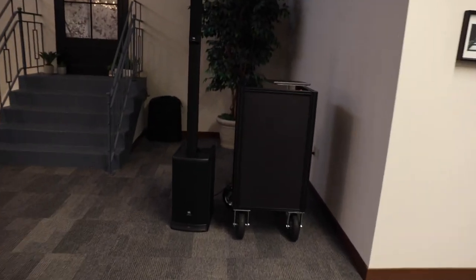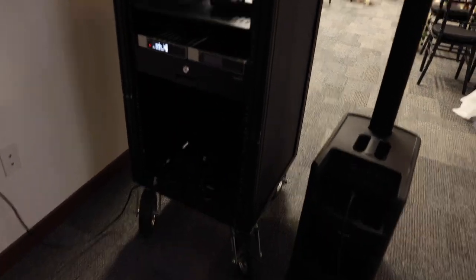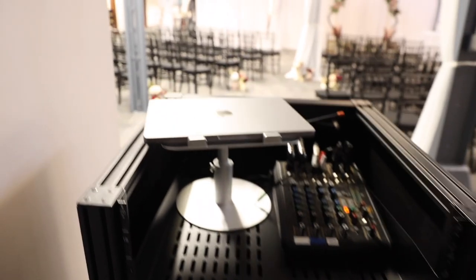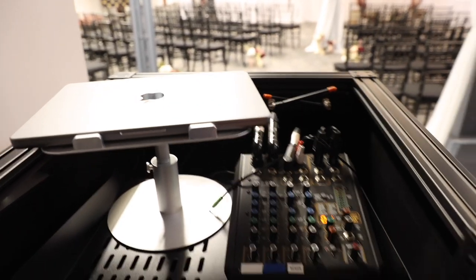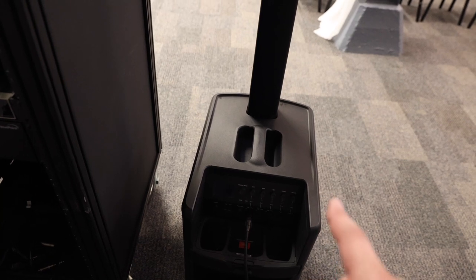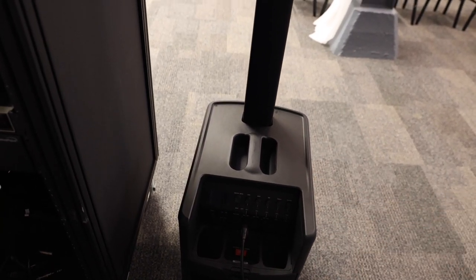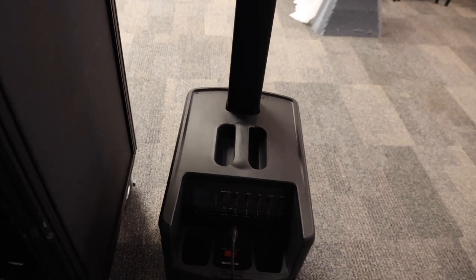Nothing new back here, still rocking the podium, loving this thing so far. Got the two mics, laptop, RCF stand, JBL Eon 1 Mark II. The Mark II, if you guys tried the Mark I and didn't like it, the Mark II is 100,000 times better, I promise you. All right, so let's talk about these Evox 12s.